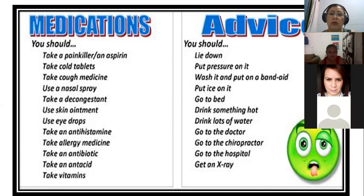Go to the doctor or see a doctor. Go to the chiropractor. The chiropractor is for back pain, right? These people help you to align your backbone again, okay? Go to the hospital, get an X-ray exam, okay?